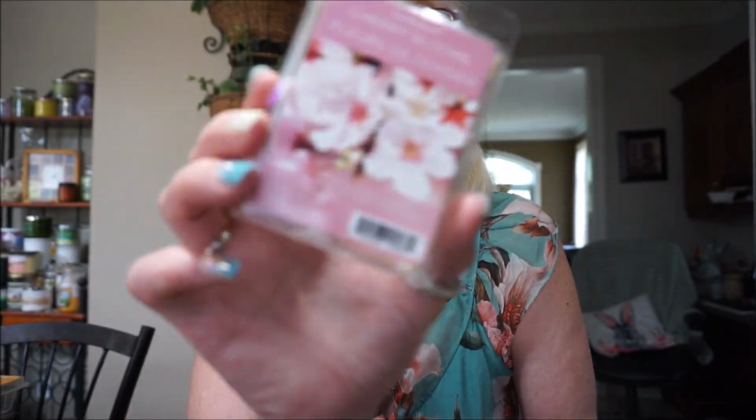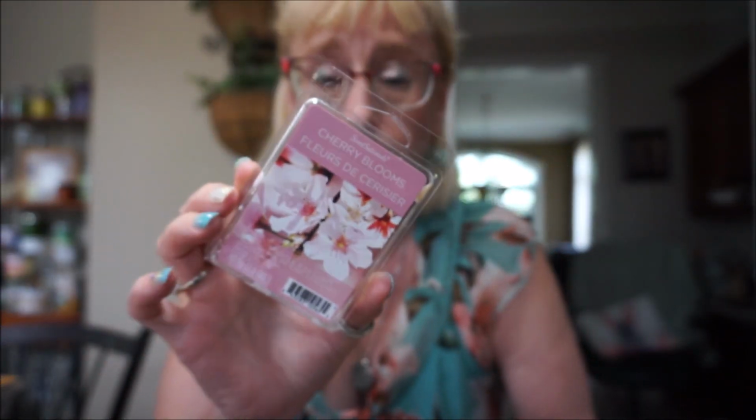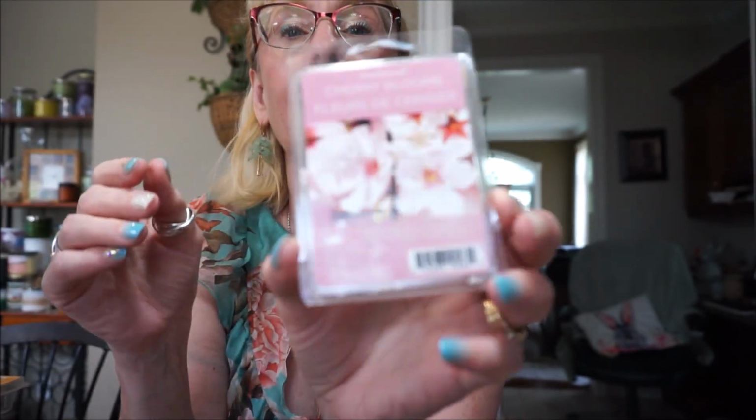And the last one was Cherry Blossom by Sensationals. Now I just bought a value pack a while ago of this one. This is one of those that, you know, smells nice, pretty floral on cold, but then when you melt it, it just blooms. Quite literally just blooms. And it's strong and long lasting. So yeah, I really like this one.